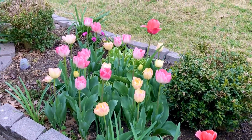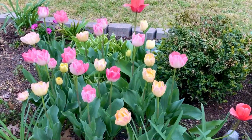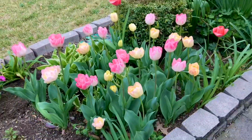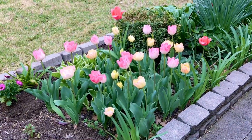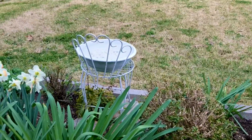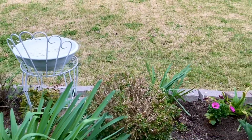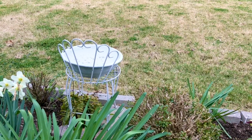I absolutely love this patch of tulips. It's more of the yellow with the pink and white. And when I look at them from our picture window, this is the sight I see. And the birds frequent there, and then right behind me are the bird feeders. They love that bowl. They can put their feet right on the edges so well.